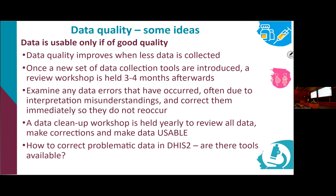Third bullet point. I've never seen this in any DHIS2 implementation plan. 3 months after implementing something, you must have a workshop to go through what has been captured. Have they made interpretation type mistakes? You've got to fix it then and there, because otherwise those mistakes continue forever. You have to have a yearly data cleanup workshop.